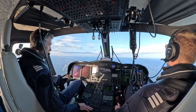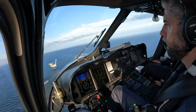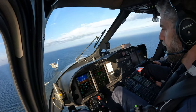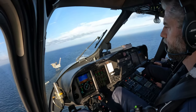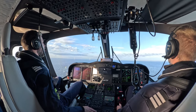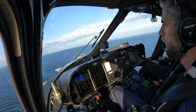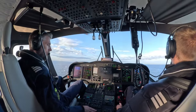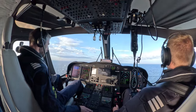Point 0.8, 60 ground speed. Check. Point 0.3, 30. Check. And I have the crew in sight. Alright, perfect. 25 ground speed. 15 ground speed. Check. And landing. Check, gear down, brakes are set.